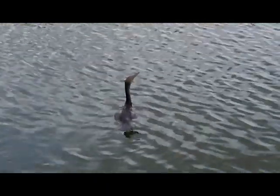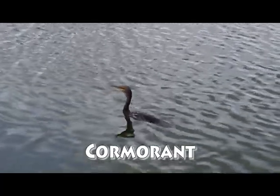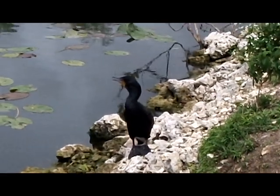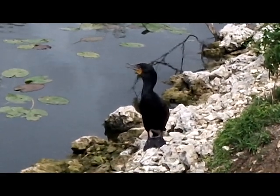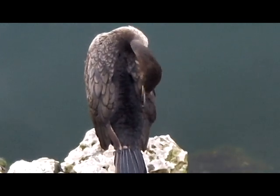It's time to head to the Anhinga Trail, and the first thing we see, a double-crested cormorant. Over here is a great example of an adult double-crested cormorant. Here you'll see that this one still has some white feathers. That's because it's a juvenile.